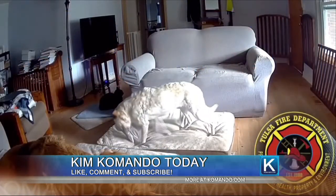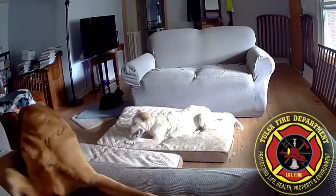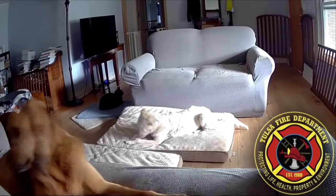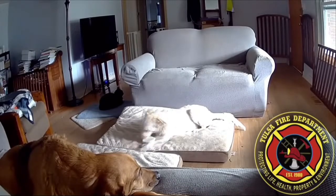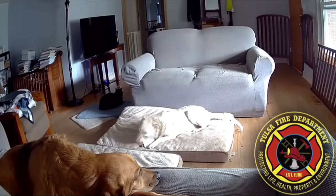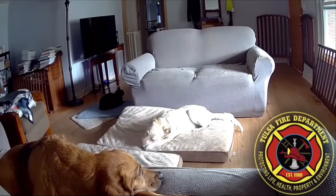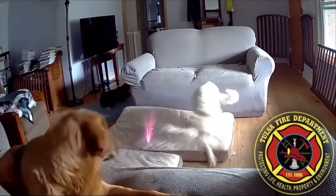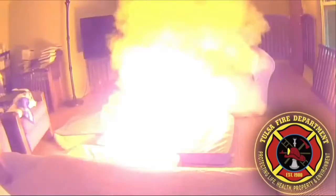All right, he's got the pack. He's laying down on his little doggy bed. And he's chewing. He's using those back teeth. There's another dog just jealous that he's not chewing on a battery. I see why the fire started now, because he's laying on that big flammable foam cushion. That thing's gonna ignite. Look at that, there it goes. Oh, it's like a fireworks show.